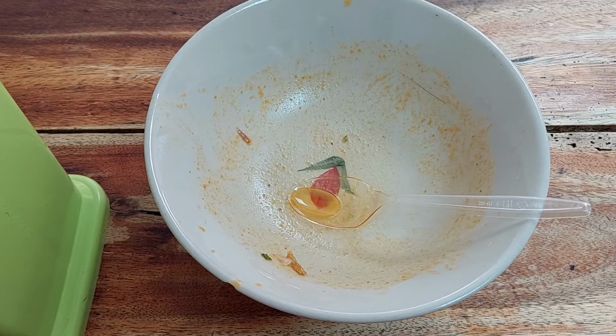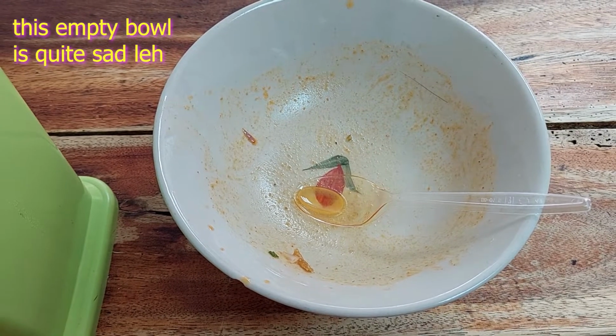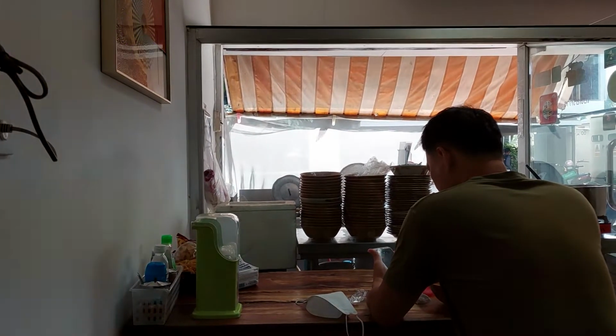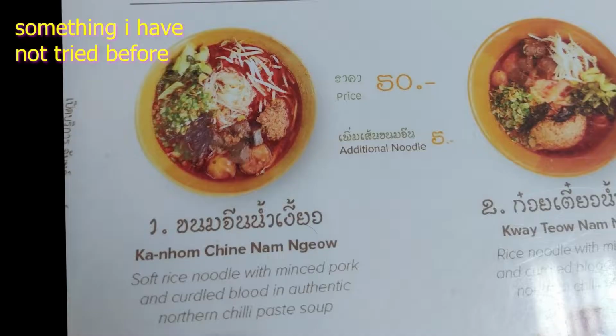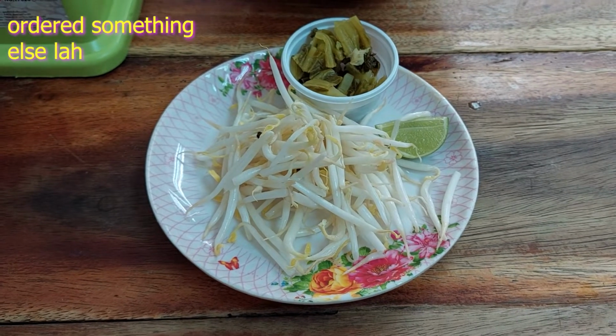Tummy, tummy. Yummy, yummy. Very yummy. That's good. That's very good. Only thing is I just wish that it could be a bit hotter, but that's it. But somehow I feel that it's not enough. Should I order something else? Let's look at the menu. Let's see what else they have. Ooh, this looks interesting. Definitely going to try this. Yep. So I ordered another one.